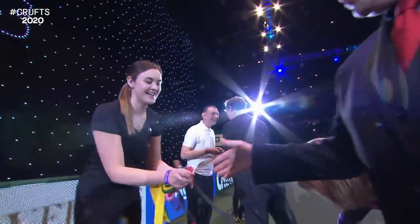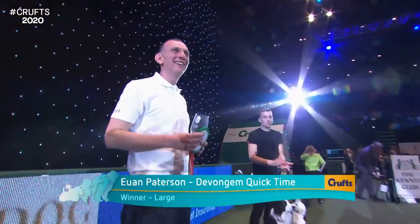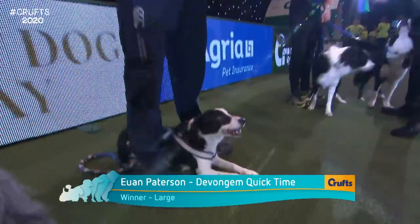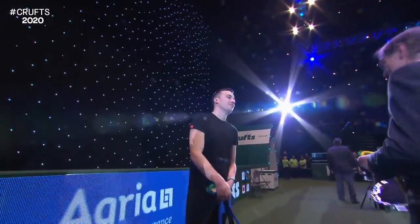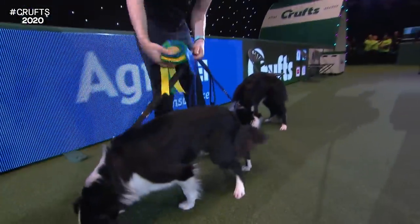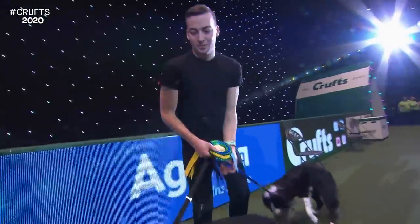And a very popular winner of the large was Ewan Patterson with Crazy the Border Collie. Martin Reed is second with Spring. And Martin Reed getting a double bite of the cherry also. Third place with his young dog, three-year-old Border Collie called Snooze. So second and third for Martin Reed.